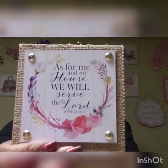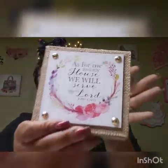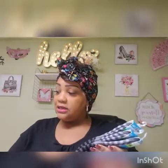Another home decor piece that I'm going to be transforming. This is for my sister's space. But again, same thing like the other shadow box I got her. I'm going to paint this burlap black and the sides of that black and get rid of the gold detail. But I like the saying, As for me and my house, we will serve the Lord. Okay? So that's for my sister. I think I have enough stuff for her space. I just have to run to Michael's to get that silver glitter paper that I didn't get to yet.